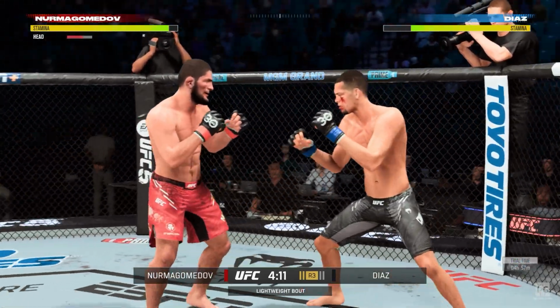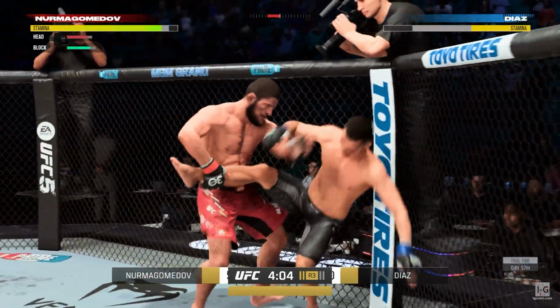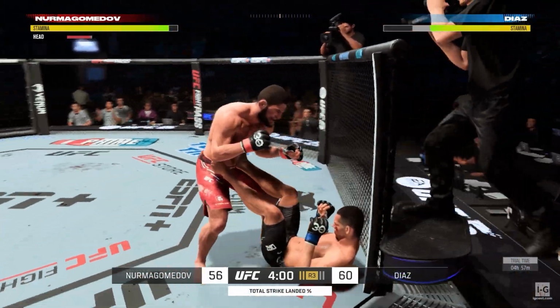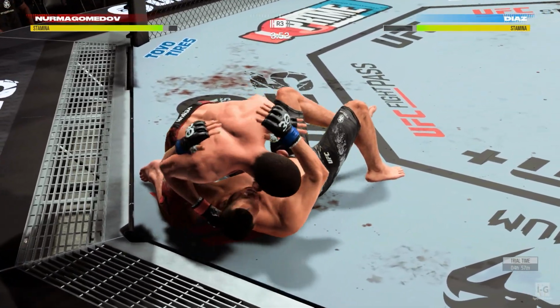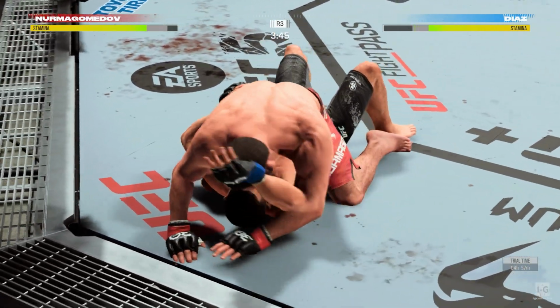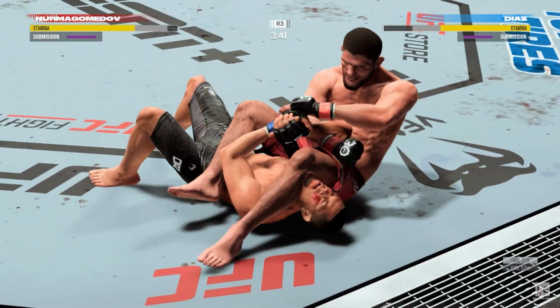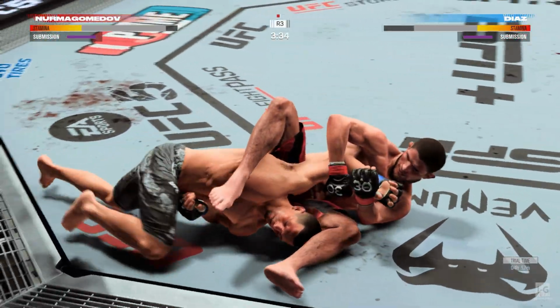Lands a nice straight. Oh, great block there. Oh, how about the transition to the ankle kick? Now we will see where he goes from here. Got the ankle kick. Let's see if he advances from this position. Getting him out here. Win the scramble! Going for the arm here. Oh, he's got that arm tight now. Starting to get it in there deep.